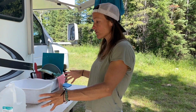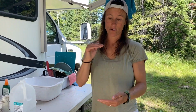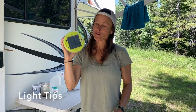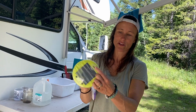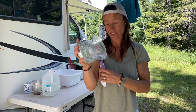Having an external cooktop is really nice. We usually already put ours away, but that way we're cooking outside. And then you need either the big propane tank with an adapter or some small propane tanks. Another thing we use is these solar powered Lucy lights. You can buy the slightly more expensive ones that you can charge with USB, but you stick these outside in the sun, then you have lights at night.